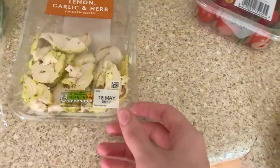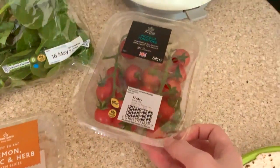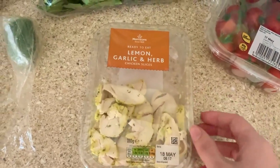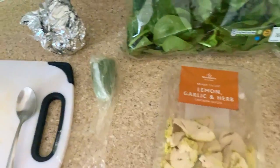And I'm just gonna have a mix of different stuff in here. So I'm gonna have some spinach, I'm gonna put in some cherry tomatoes, lemon, garlic and herb chicken. This is literally amazing. Like, I love this so much. I've had this literally for a week in the wraps, and it's so good. I love it so much.